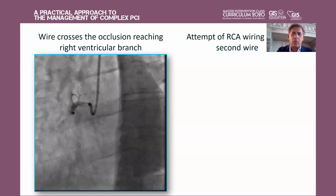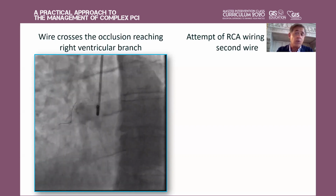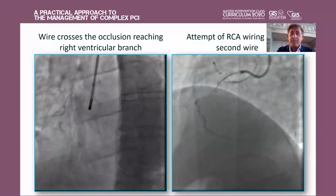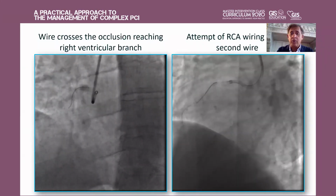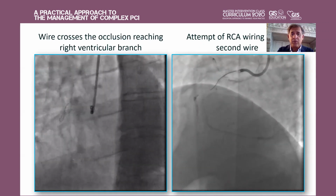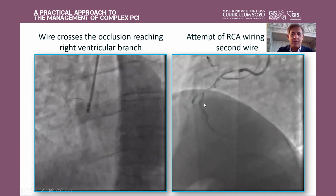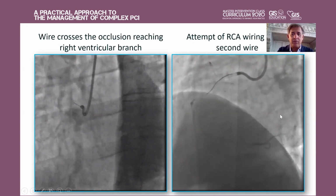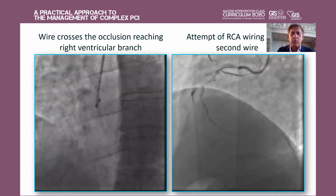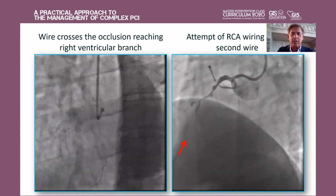Then we tried rewiring of the normal right RCA with a second wire, but we were not able to do that because of the bifurcation, the thrombus, and the angle of the bifurcation in the mid right. So what can we do in this situation? Dual lumen microcatheter is the good choice.